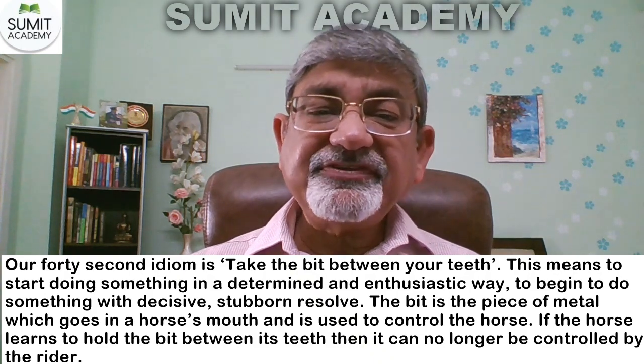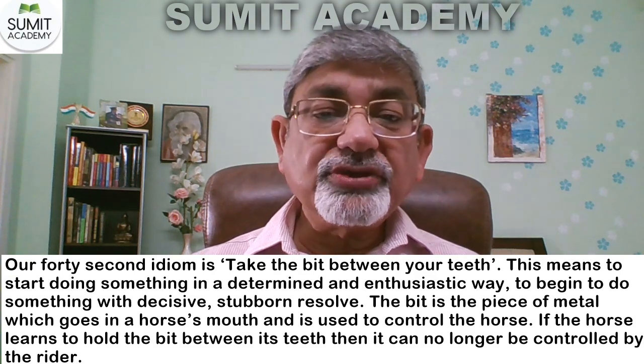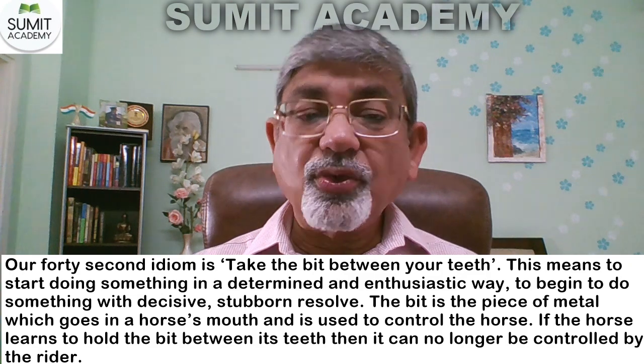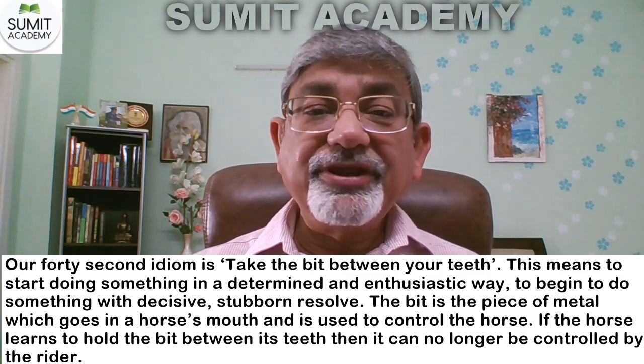The bit is a piece of metal which goes in a horse's mouth and is used to control the horse. If the horse learns to hold the bit between its teeth, then it can no longer be controlled by the rider.